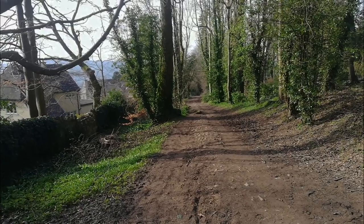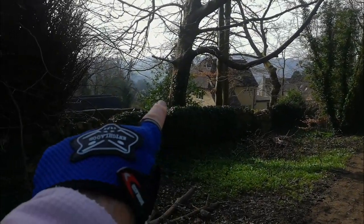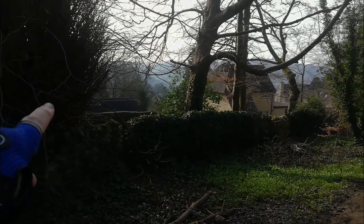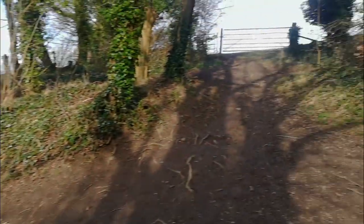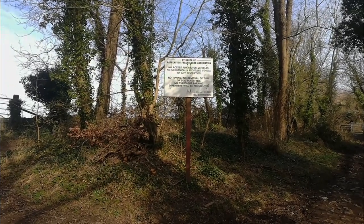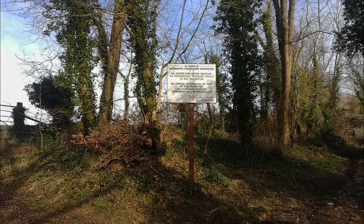Well into the wooded section now, but as you can see, if I pan over to the left, we're still at the residential spot. I guess that's probably about halfway up Bannerdown. I'm just using my experience of riding up the main road. There's a sign here. It says no access for motor vehicles. No mechanically propelled vehicle of any description beyond this point.